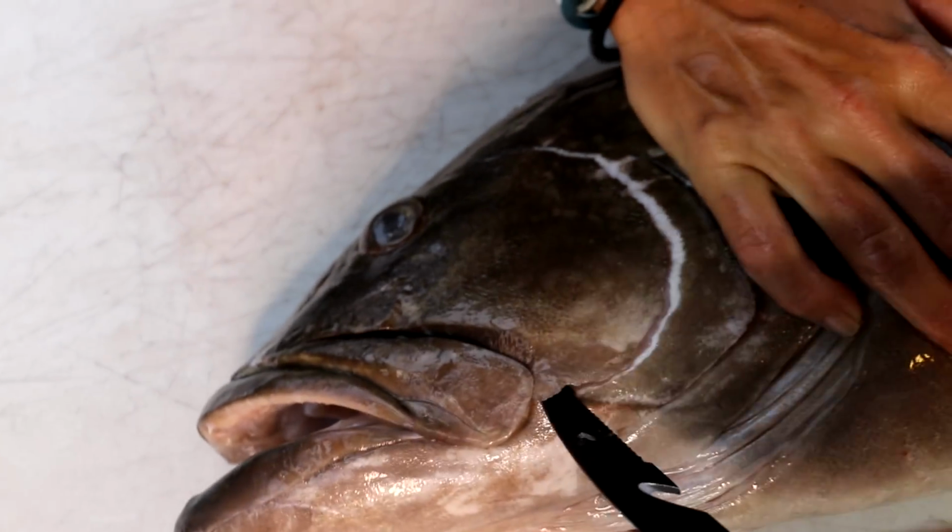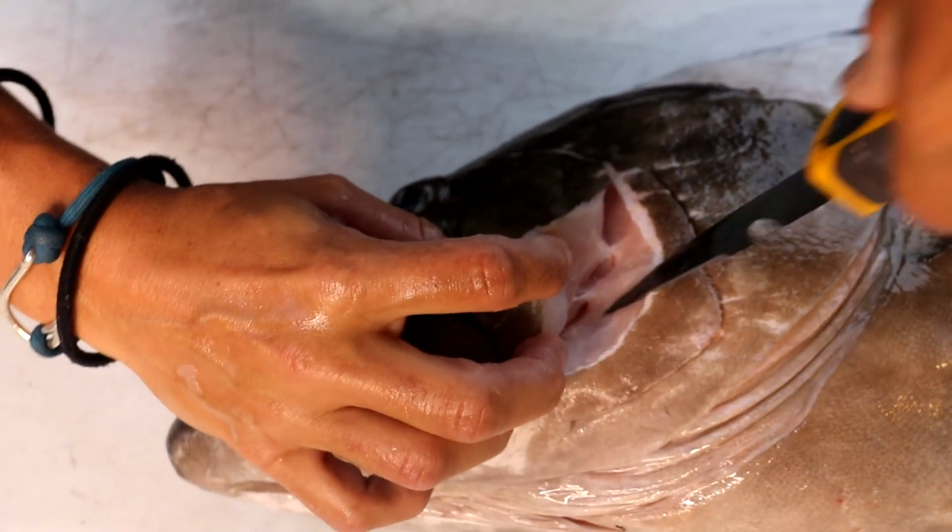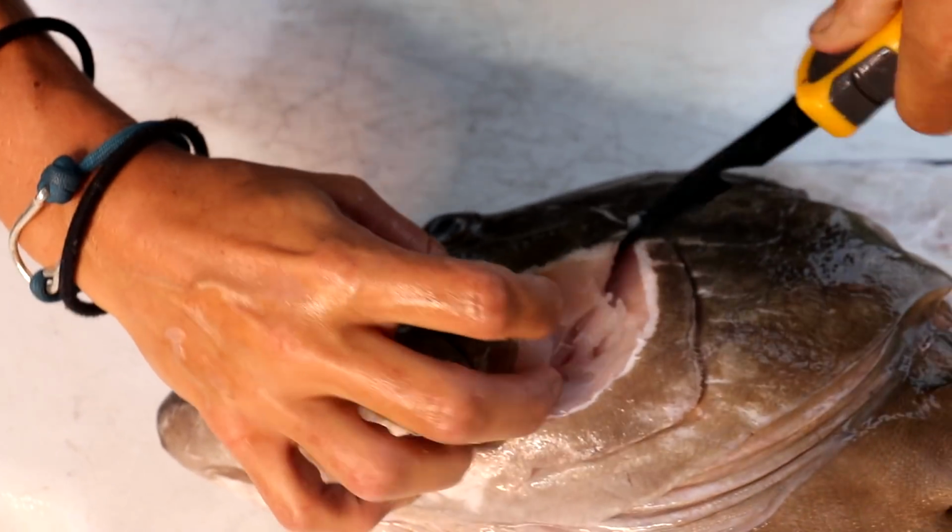I'm left-handed. I know a lot of you guys know that, but any new people, that's maybe why it looks weird to you, because I'm a lefty.